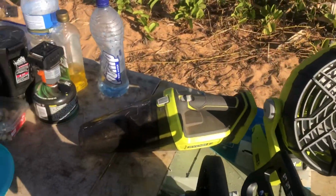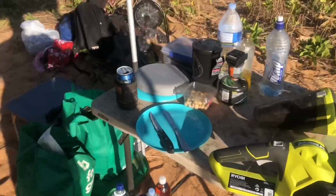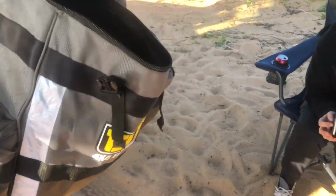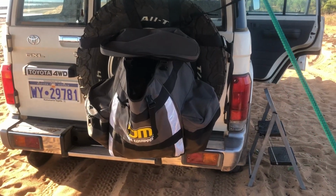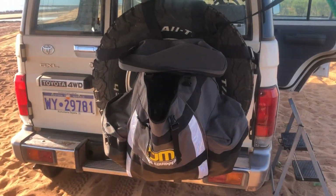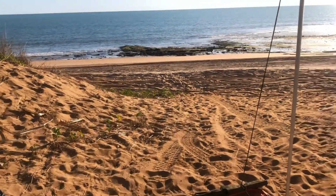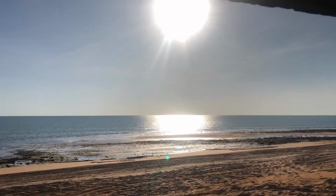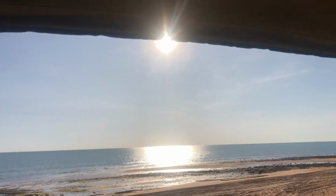So, yep, all of this stuff has really made a massive positive impact on our trip. And like I said, we wouldn't have got the firewood we needed without the bag and the chainsaw, that's for sure. We wouldn't have any fire tonight. The sunset's not too far off now, probably within the next couple of hours.